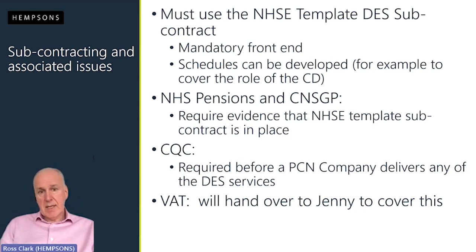And as I've said, it's now mandatory that you have and can evidence the template DES subcontract to be able to continue to get pensions access in the PCN company, and for the clinical negligence scheme for GPs, to have them covered in the company, the PCN company, it needs to be under that template subcontract in place.